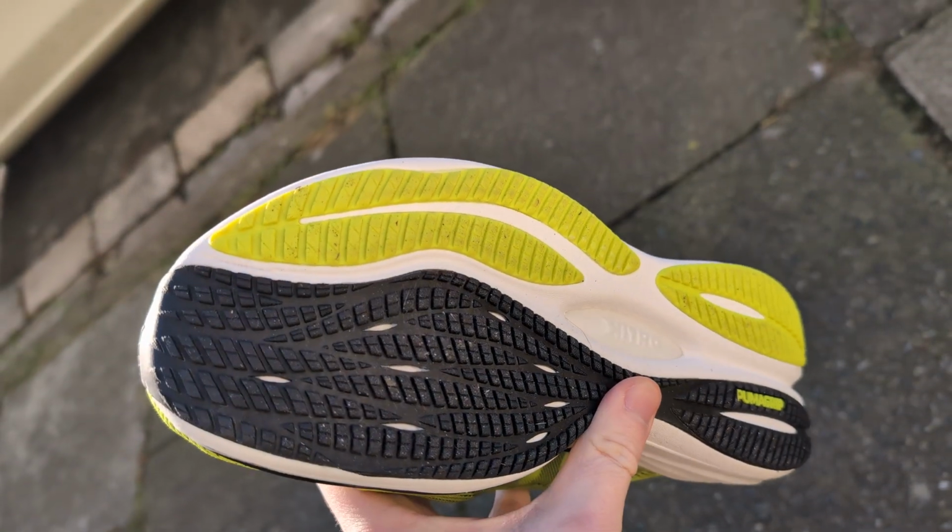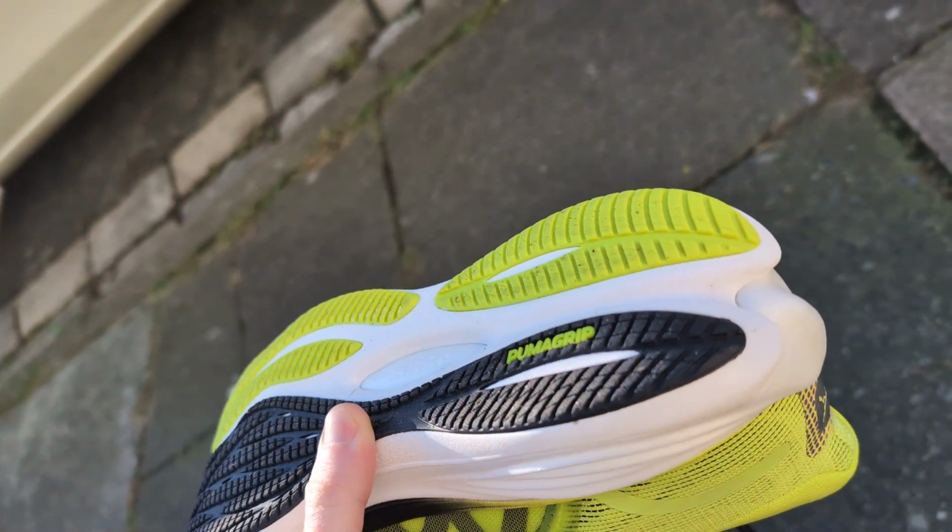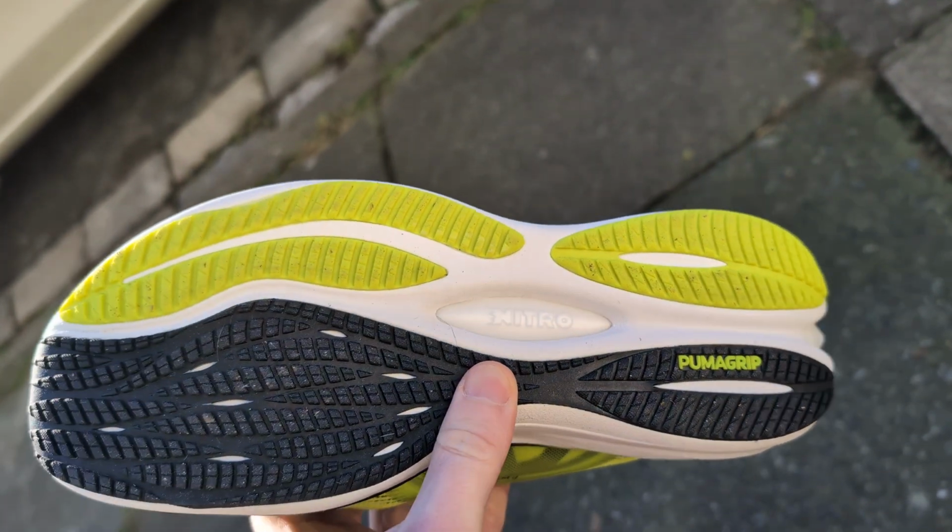The other thing about the Puma Velocity Nitro 3 is that it has this excellent Puma Grip outsole, which is on the majority of Puma shoes. Really, it's one of the best outsoles on the market. You can use this for lighter trails. It's that good at grip, it's that protective and durable. So it's just a really solid shoe that you can use for a lot of your runs.